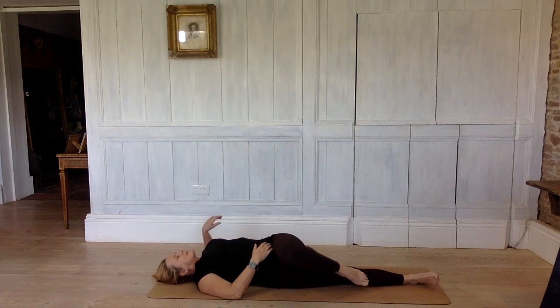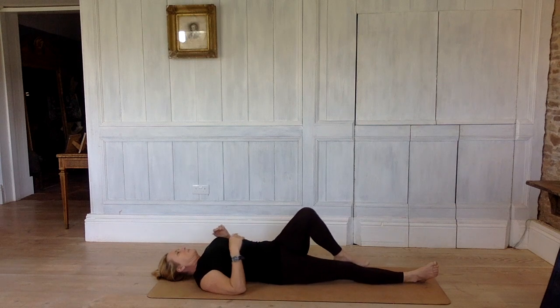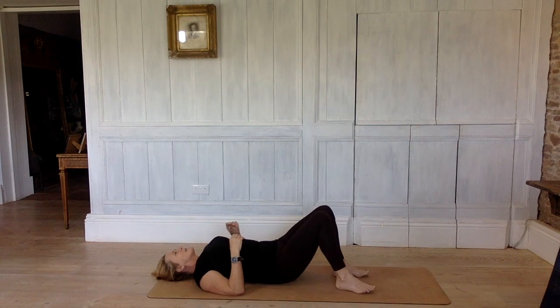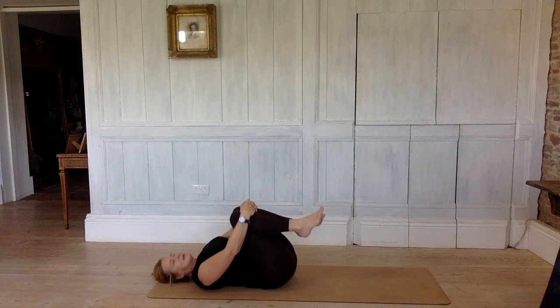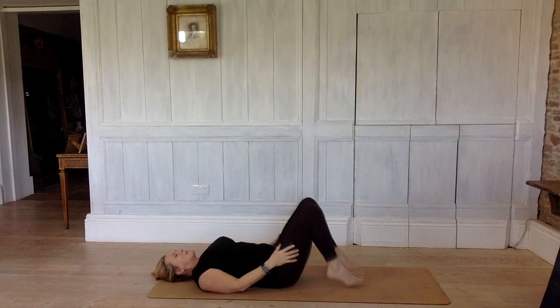And then come back to center. Bring your bottom back to the middle. And then bring your knees in towards your chest. Hug your knees and rock from side to side. And then we're going to come up to sitting.